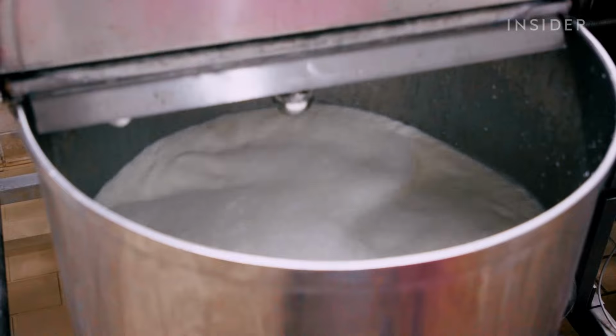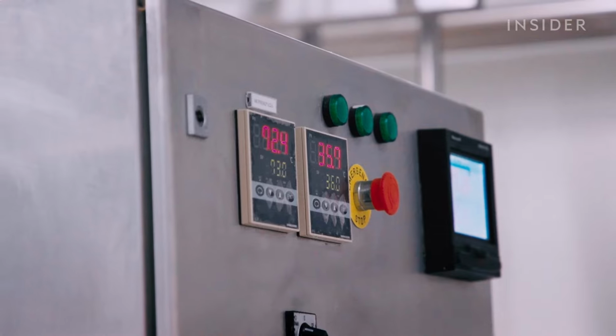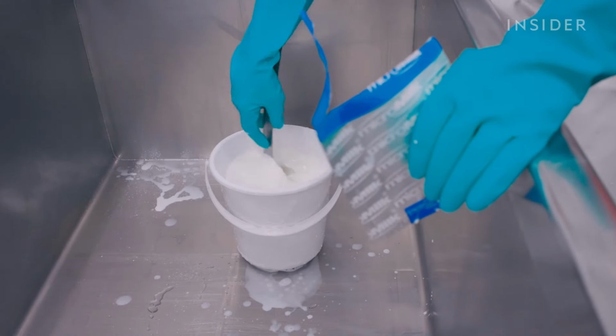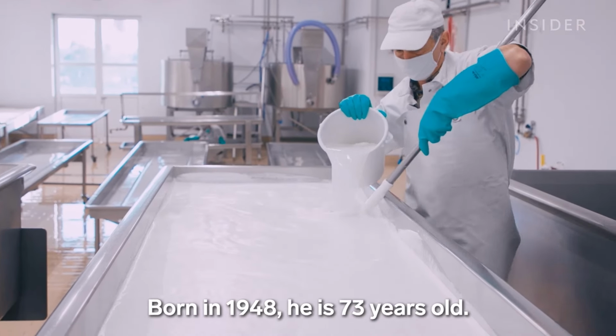The milk that you see here in these vats has rested for a day at cool temperatures and has been pasteurized. It is now ready to be turned into cheese. Once each batch has cooled to 35 degrees Celsius, Yorio's dad, Athanasius, adds cultures to the milk to kickstart its fermentation.